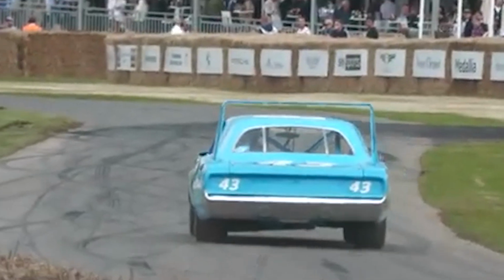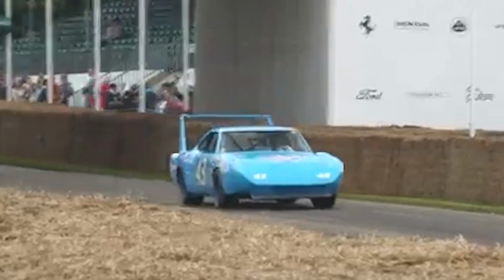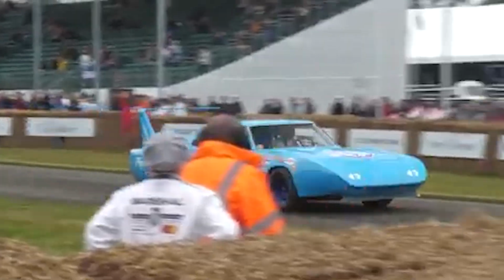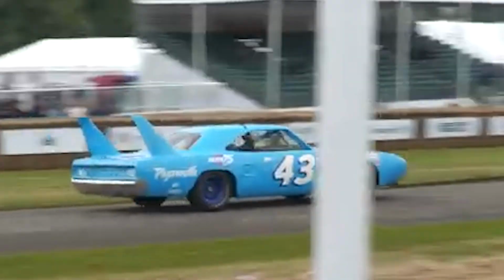But here's something most people don't know. The street version's aerodynamics actually hurt it in the quarter mile. That nose and wing were designed to work at 150 plus miles per hour on NASCAR super speedways. Below 80 miles per hour, they just added weight and drag.